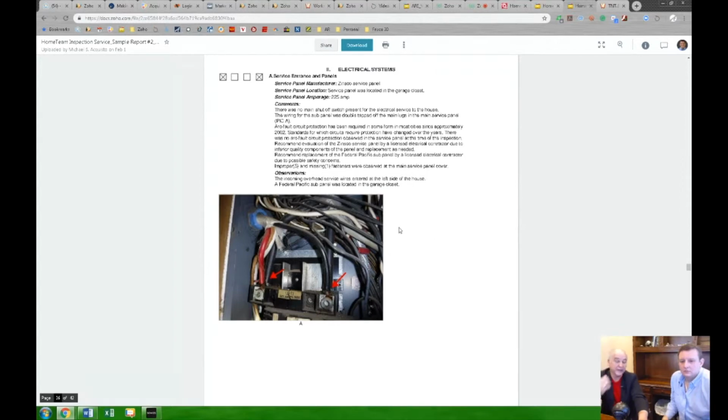In this particular case, it was actually a Cisco panel, which any panel that's a Cisco or Federal Pacific panel, we obviously recommend at a minimum, you have an electrician come out and verify that it's all in good working order. But in most cases, we do highly recommend that we evaluate should it be replaced or not.